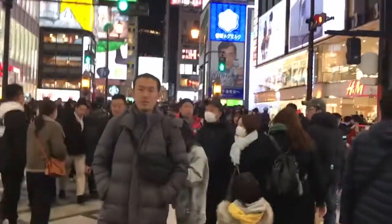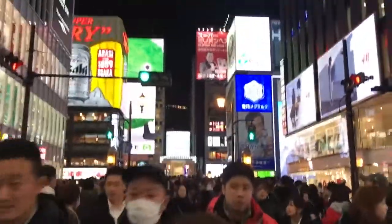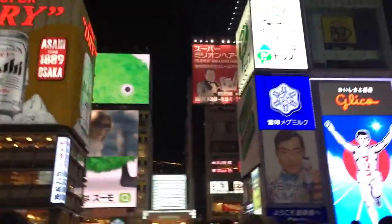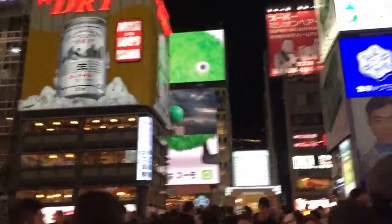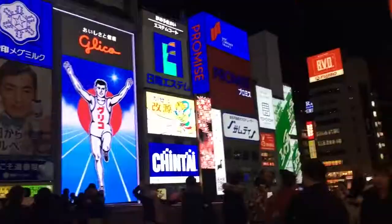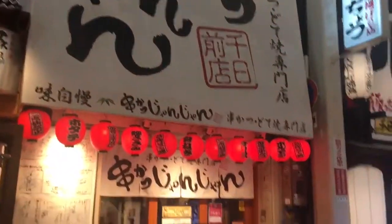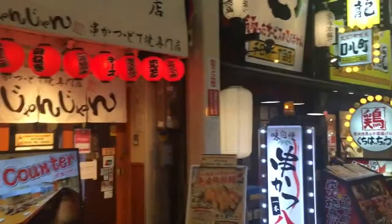And when you continue walking towards the end, then you will hit the Dotonbori area. So this is the bright heart of Osaka. This is where you will see those neon lights and billboards. Here in Dotonbori, you will find restaurants, street food of Japan, and bars.